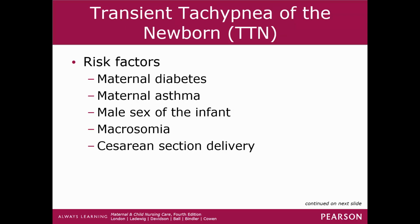Now, RDS is different than transient tachypnea of the newborn. Transient tachypnea of the newborn is just what it says. It affects the newborn, it's transient, and they have tachypnea, okay? So they're breathing really fast. So this baby is having an extended transition from fetal life to newborn life. So they're breathing on their own. Maybe they've still got some fluid. They're trying to breathe it off. During that time that they still may be having fluid, lung problems, they have to breathe really fast to be oxygenated, okay? We usually just support these babies with minimal oxygen therapy until they transition, okay? So that may be 1 hour, that may be 1 day. We don't know, okay?